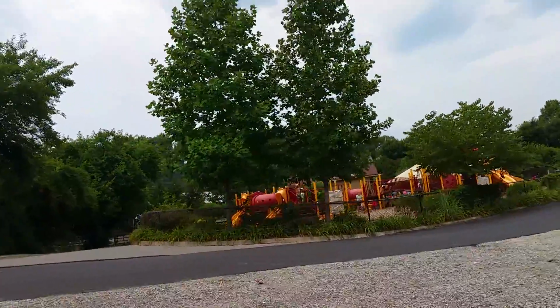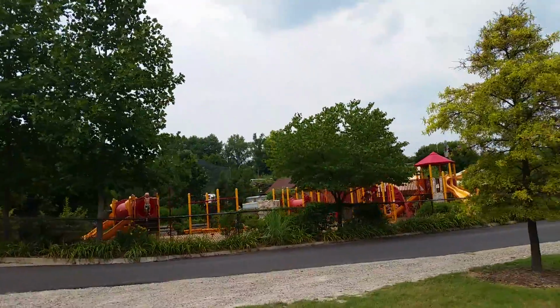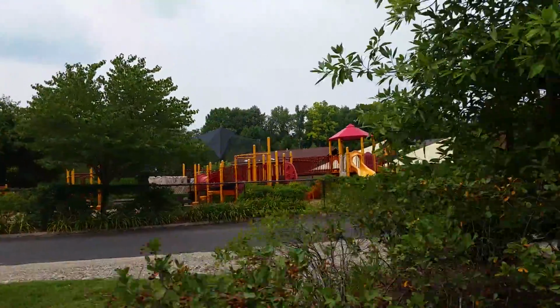We're now passing the Billabong Playabout play area. This is one of two playgrounds in the zoo. I like to say that's where the really wild things hang out.